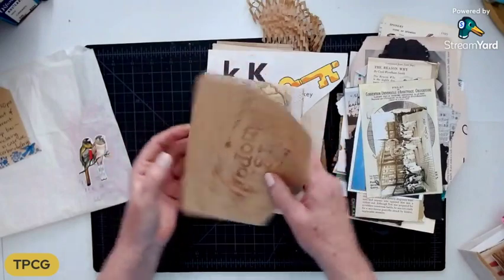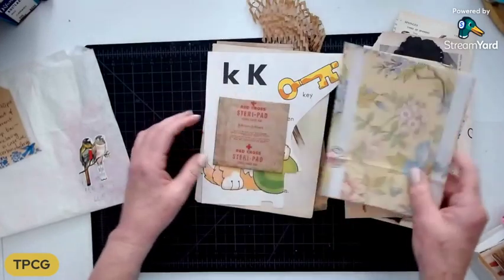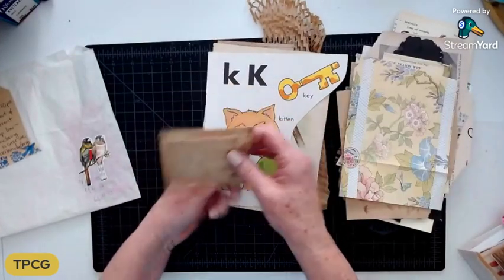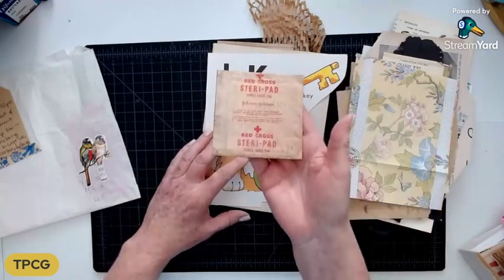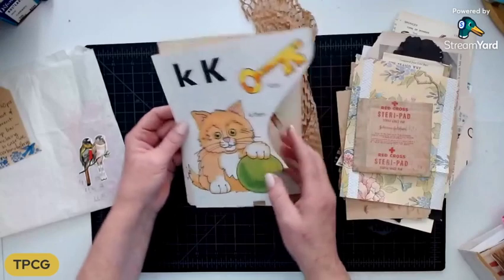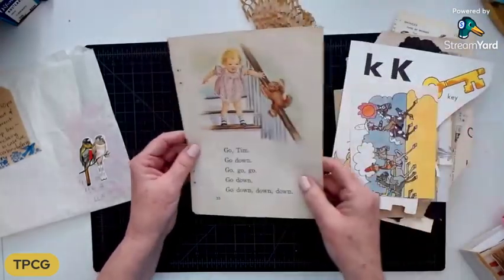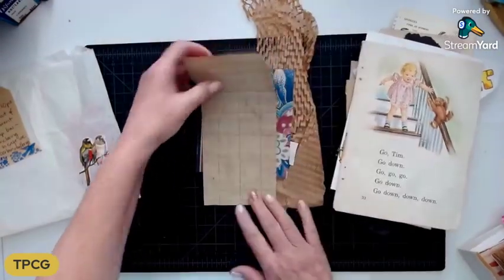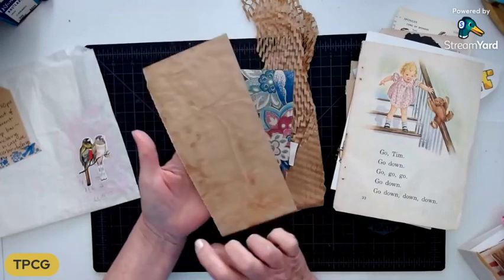This is something I stamped on a bag. Yeah, some vintage wrapping paper piece. This is a Red Cross Steri pad. No idea. It was in my scrap thing. Thought, hey, you could try to use it. It's already grungy. I didn't grunge that. That's really grunge. Kitten. Some book paper. A little girl with her whatever. Some coffee dyed or tea dyed. I think this might be coffee dyed.